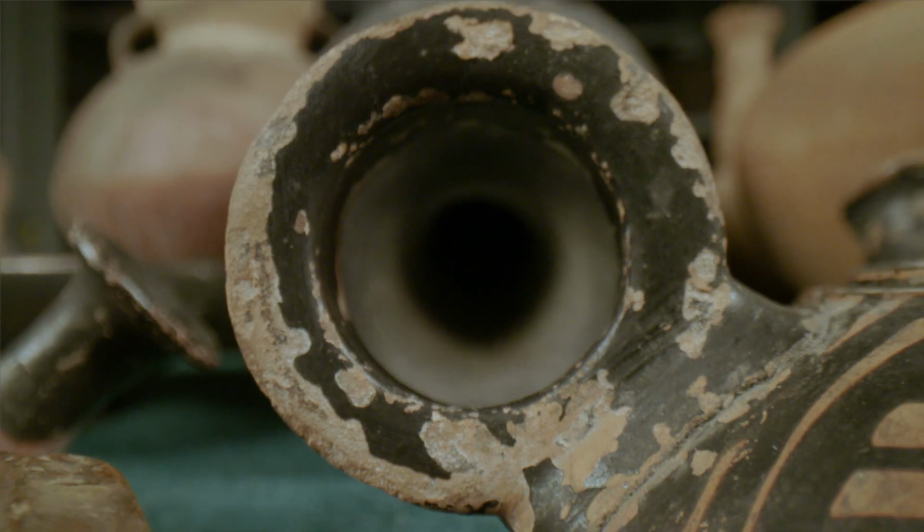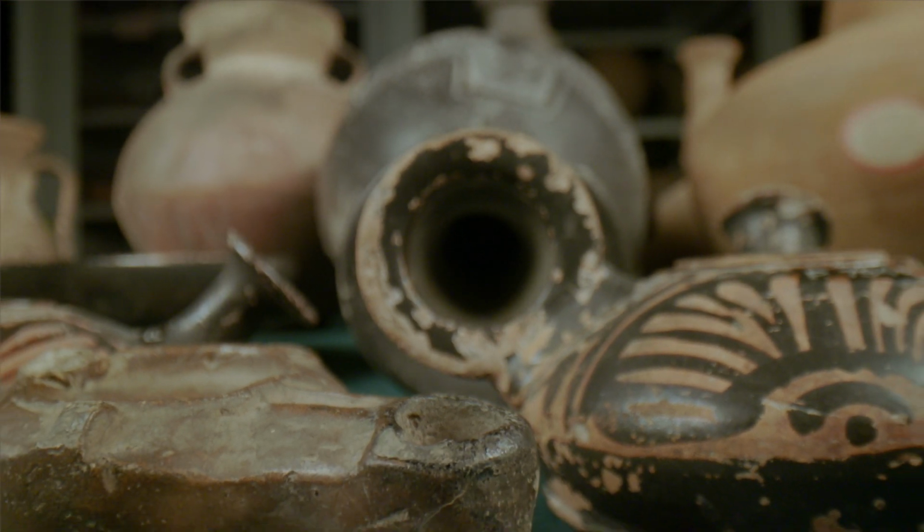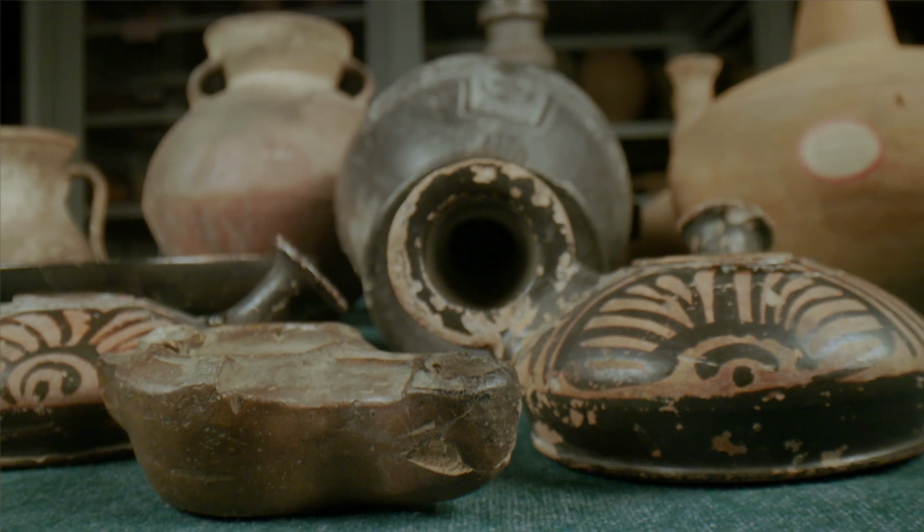I think Layton would be quite pleased in a way that nowadays, if we mention Thomas Layton's name, we're talking about the collection that he left behind, and that's what we associate him with. And I think he probably would quite like that legacy.